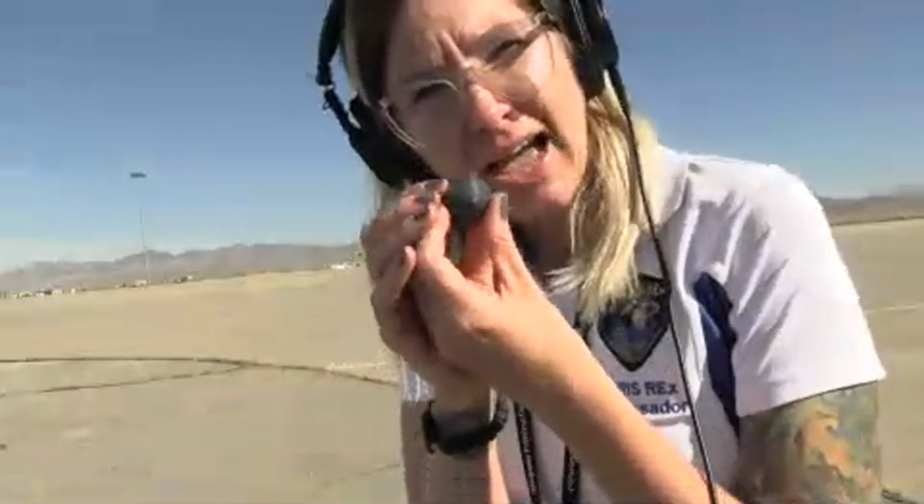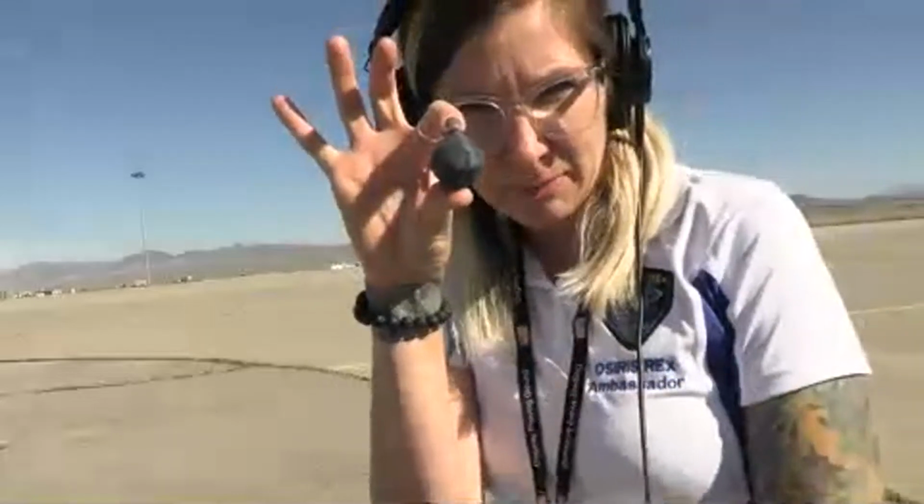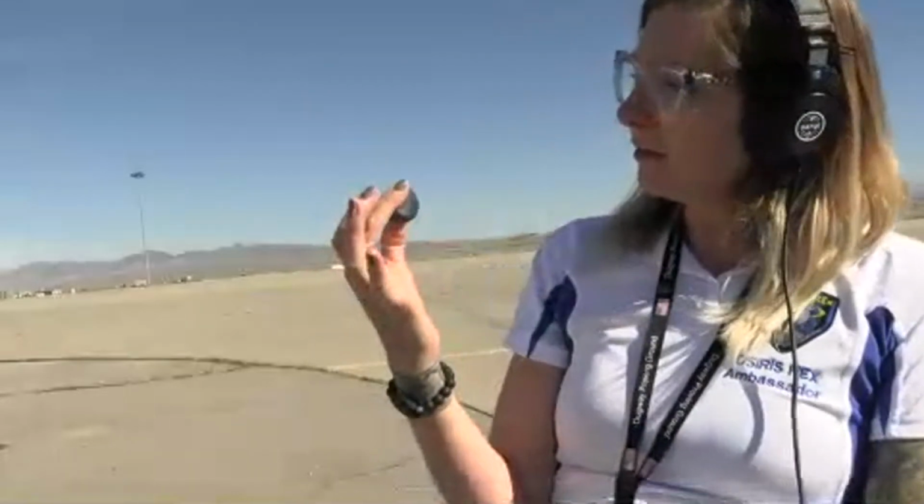I saw a question asking about the size. It's 1,700 meters wide in diameter. This is a 3D printed model of it, and yes, it is oblong shaped like that, so it is a funny shaped little guy there.